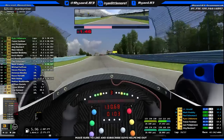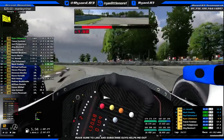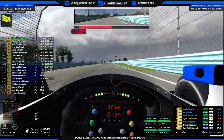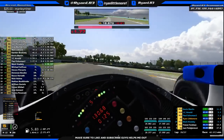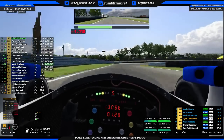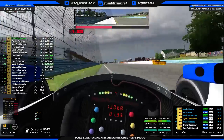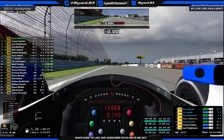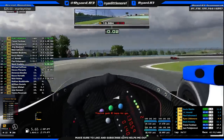Yep, these tyres are definitely gone now. The car stopped ahead. Oh, gotta be careful, there's a caution out, yellow flag's out. Need to be very careful. Right, there he is. Mark's in the wall. Two to go, but you have about 5 laps of fuel left. You've got 2 laps to go.